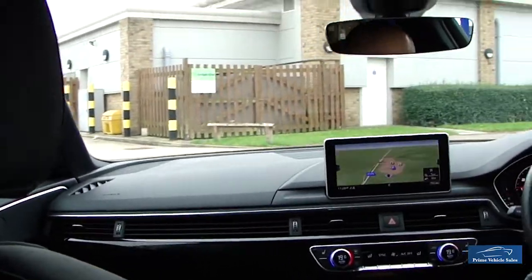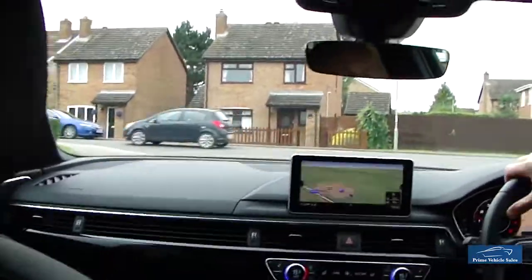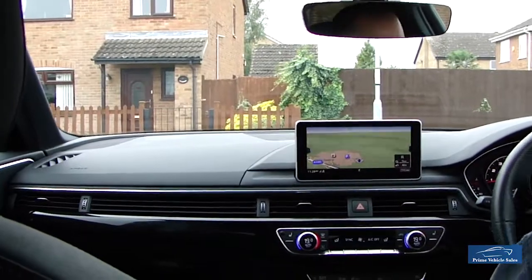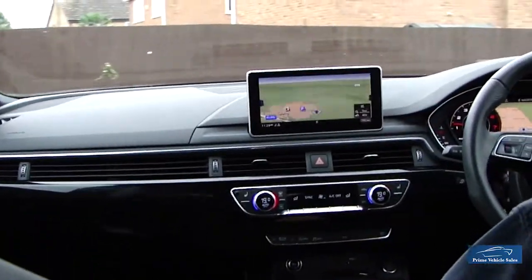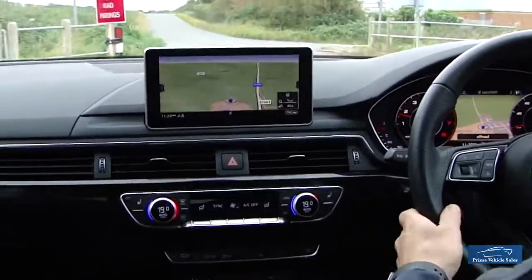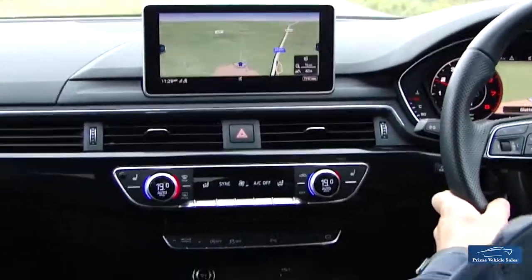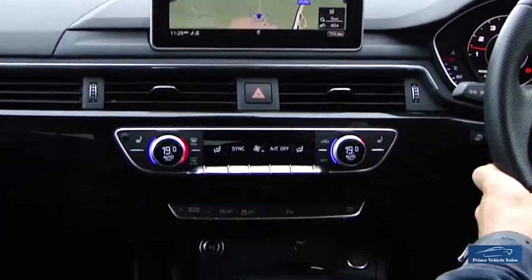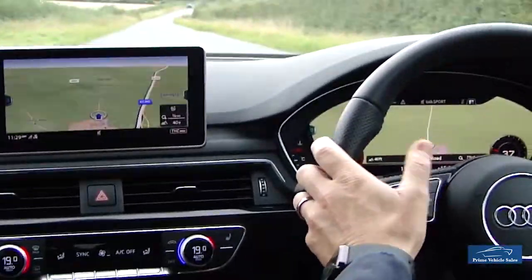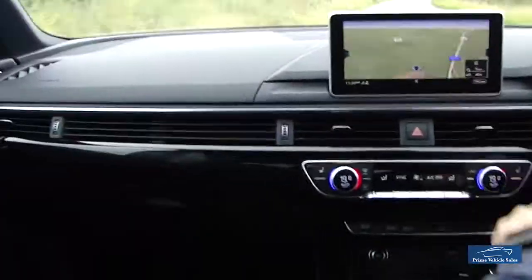Welcome to our virtual road test of our 2018 Audi A4 2-litre TFSI S-Line S-Tronic. It's done just under 40,000 miles in brilliant black with the upgraded 19-inch titanium multi-spoke alloys, which look really nice. It's got virtual cockpit, which is really cool, especially with the big view maps, as well as your technology pack, which gives you the wider sat nav screen, heated seats.